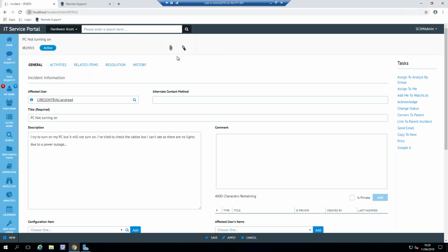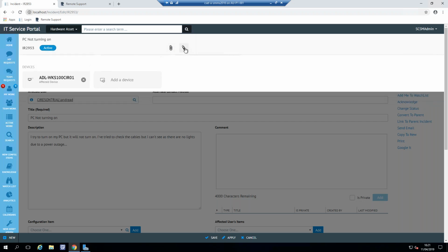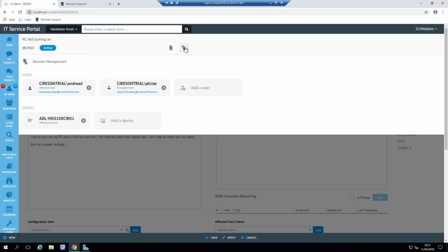And what you may have noticed in the past is that we've now introduced these new icons here at the top of the Service Manager portal for attachments, which is really powerful, with the click and drag and drop that appears there, but also the remote control looking piece here as well. So I can see any users that are assigned or related to this particular incident. I can see here that Andrea is related as an affected user, and I can see Andrea's email address. And the assigned user, the actual analyst that this has been assigned to, their information appears here as well.